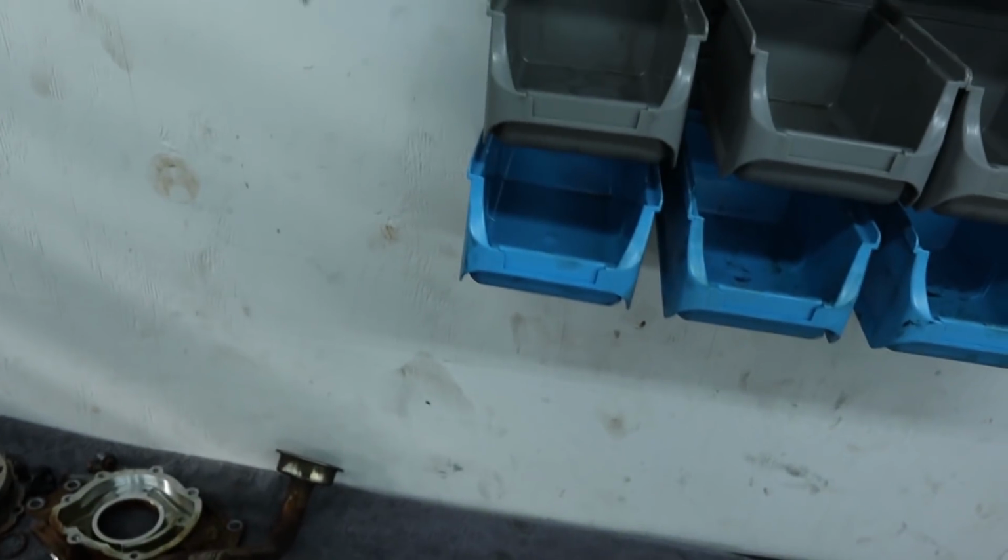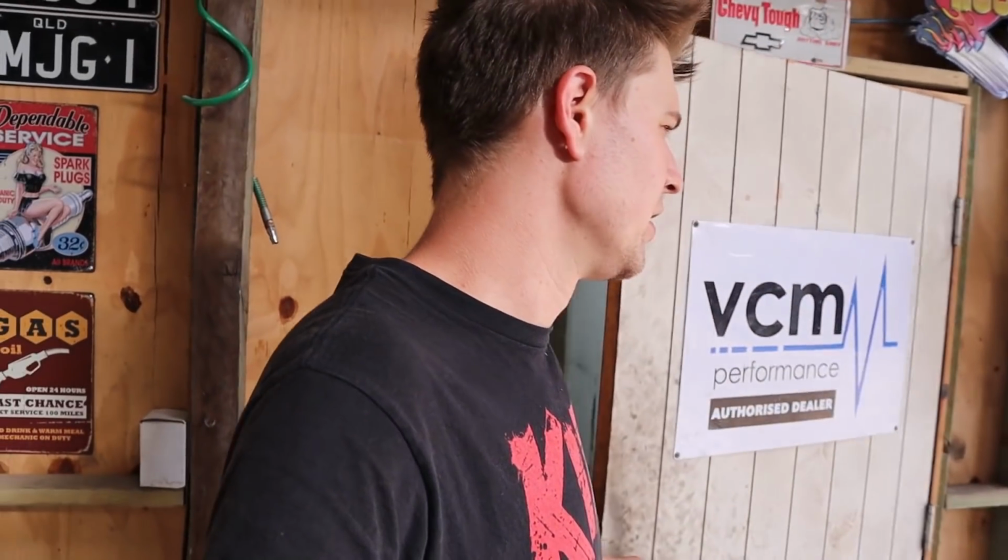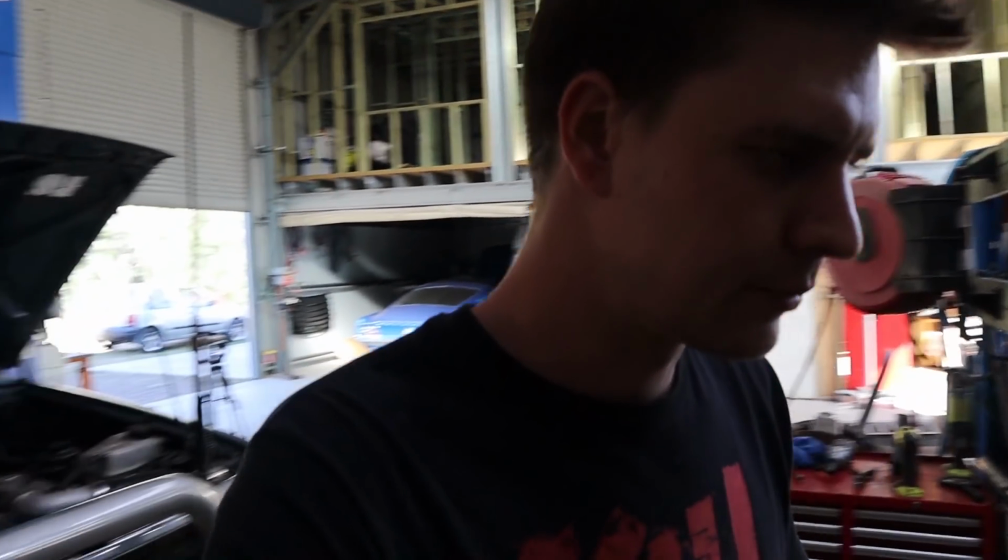We did debate on whether to do this cleanup stage at the moment, or to actually get the cam and lifters and stuff in the block, but decided to go ahead with the cleanup stage just because it's the worst part. Once everything's clean and ready to go, your assembly process is just much nicer and smoother. So decided to persist with the terrible job of cleaning everything this afternoon, and then we can start assembling maybe another day and actually just do it all in one hit. But it is what it is.